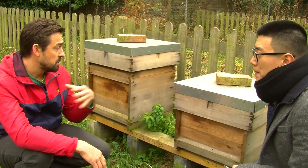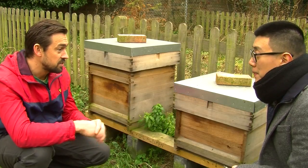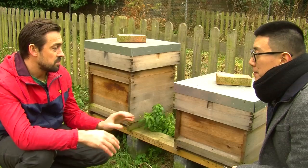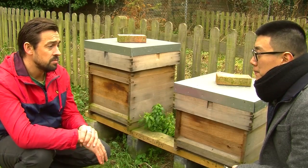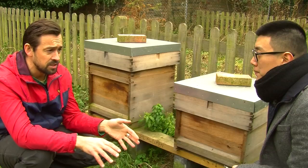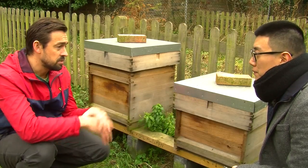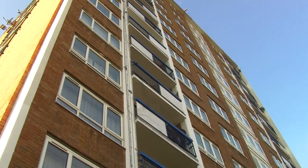We make sure that we put them in locations where they're secure, so no vandals can get to them, people can't disturb them. We do everything we can to make sure that the bees are happy and the customers are happy. And we make sure we try and speak to everyone in the area, that no one's anaphylactic, no one's allergic to bees. And then if all was good, then we can put them in. The residents aim to be trained to become beekeepers, since the project will continue next year.